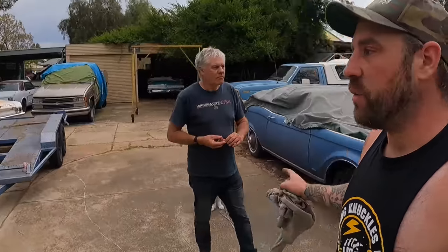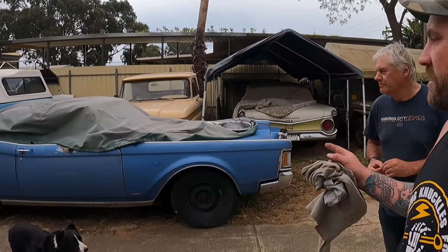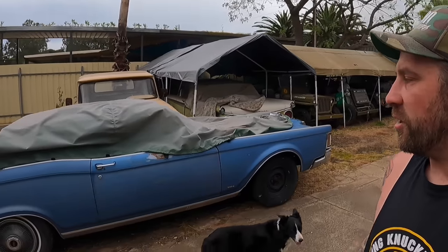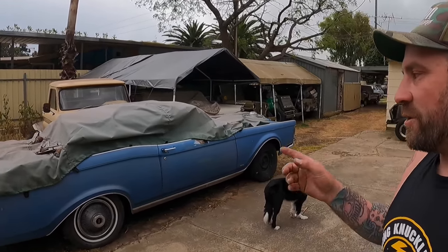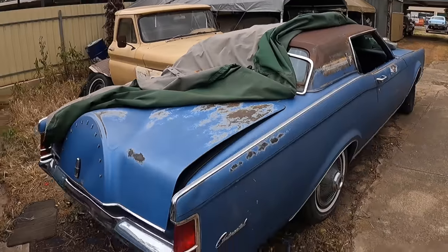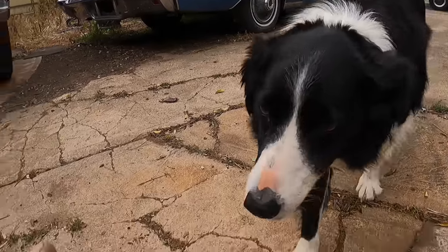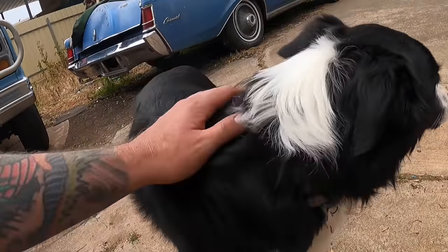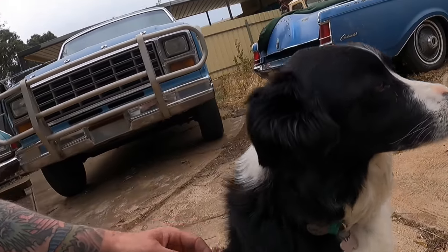And also here, we've got the Lincoln Continental. What year is it? It's a '70. '70 Lincoln Continental. I'll pull the top back because this is what started it all. We came here to look at this car initially and I ended up buying the Javelins, but this is a really, really cool car. Got all the parts for that one. There's nothing actually missing. And it's got a 460 in it. And the motor's actually really sweet. There's nothing wrong with the motor. Really, really good strong engine.